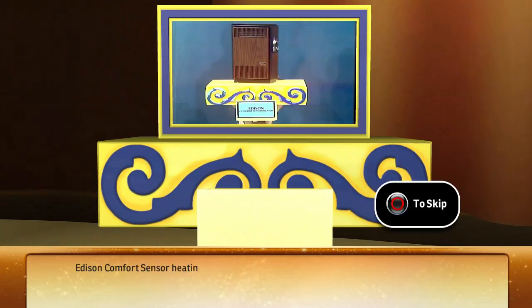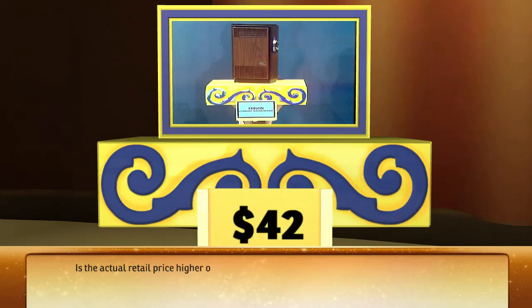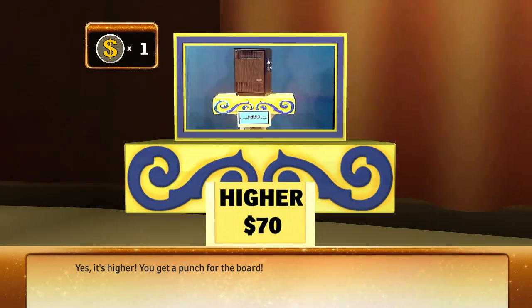Edison Comfort Sensor Heating System. Multi-programmable timer automatically controls heat. Heats quickly. 3 heat levels, 2 speed fan. Is the actual retail price higher or lower? Yes, it's higher. You get a punch for the board.